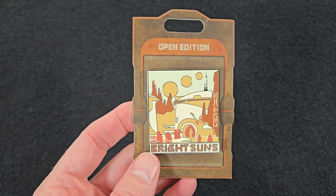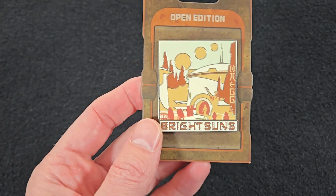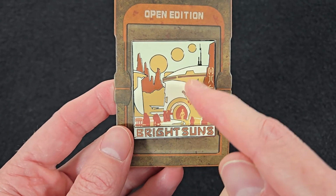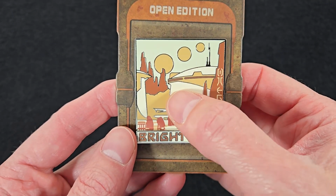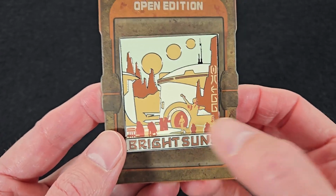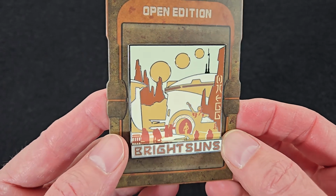It was my first time at Galaxy's Edge, so I had to get a few pins for that. This one kind of jumped out at me because I love the way it's just a few different colors, maybe three colors there. It says Bright Suns, and then we have, I'm not sure what building that is. Is that Dok-Ondar's maybe? Looks like C-3PO's right there. Very cool pin design here.